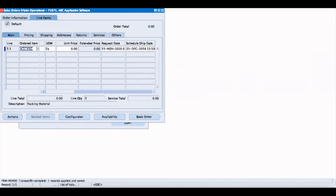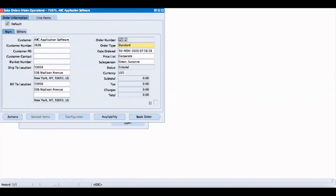So now when we save it, we created the order information as well as the line items. Of course, you can make multiple line items if you would want as well. But now we want output information. We want to be able to validate that the order number was created, as well as the subtotal, tax, charges, and total.